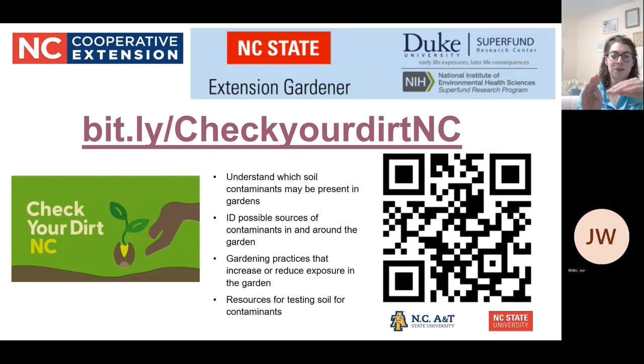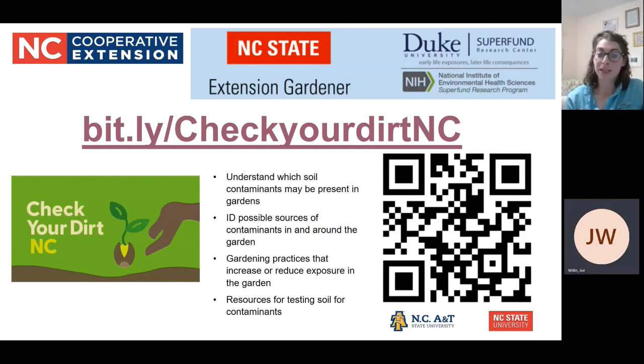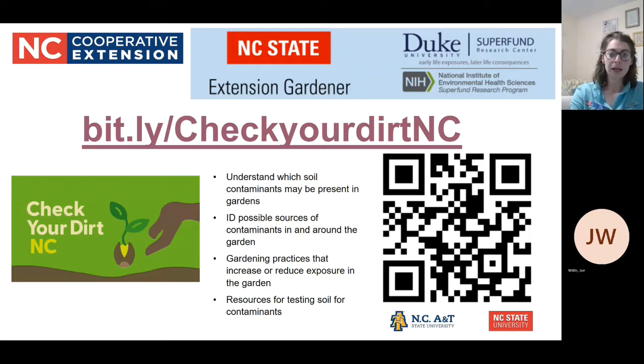Forgive me, there's a long name here: the Duke University Superfund Research Center Community Engagement Core, so that's through Duke University, along with NC State Extension Gardener. They developed several resources to help gardeners assess what their risk is and to take steps to mitigate that risk. Essentially the goal of this resource I'm showing you, and feel free to scan this code if you're not sure how big the screen is, is like a survey of sorts.